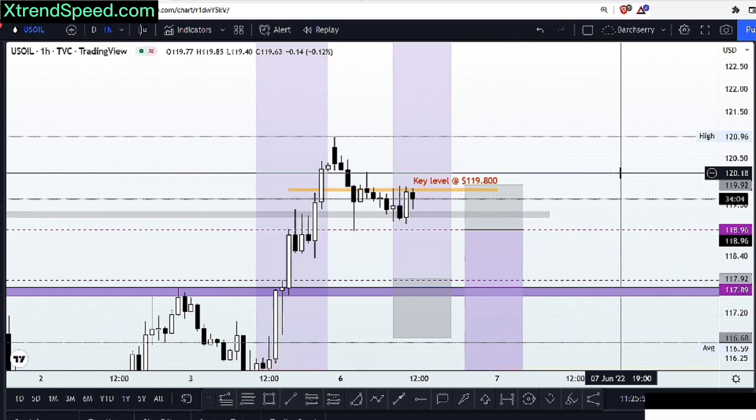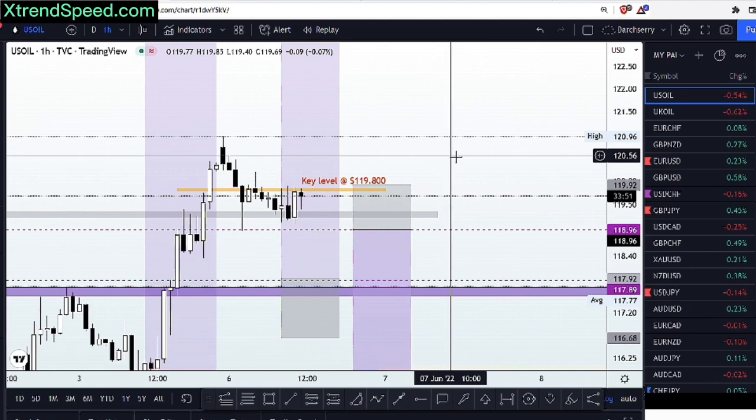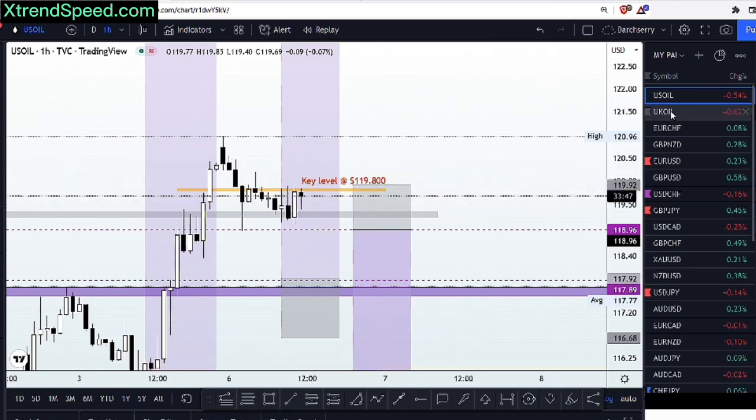Okay, it's okay. So we just talked about the US oil, and then we want to move on to the UK oil, where we will be looking at the expectations we have, what we should be anticipating going into the New York session. So now moving on.